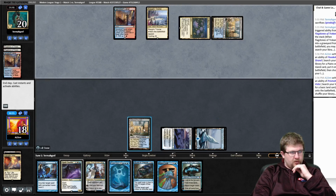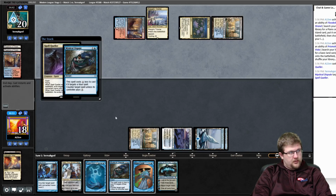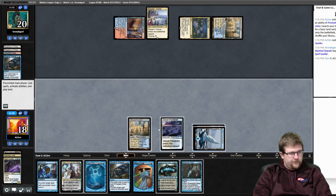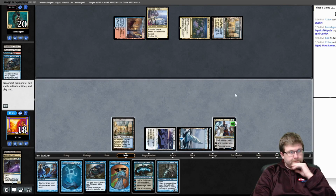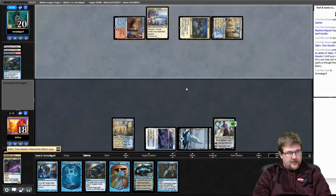And I'm just going to jam the Queller. If they've got something here, they've got something. I don't care if they counter this. Dispute? Yeah, that's fine. It's good because it helps me resolve Teferi next turn. Beautiful. Alright, so I'm just going to plus Teferi. I would like to hit my land. Sadly, I'm not, but it's okay.